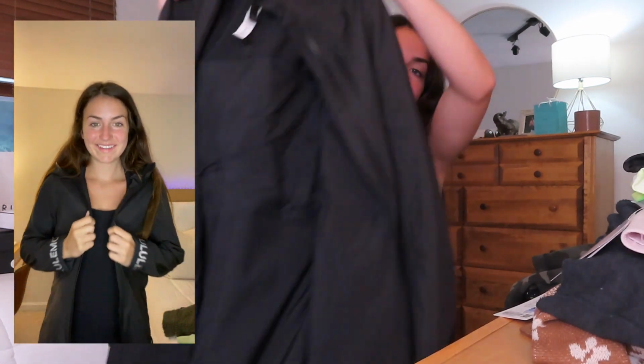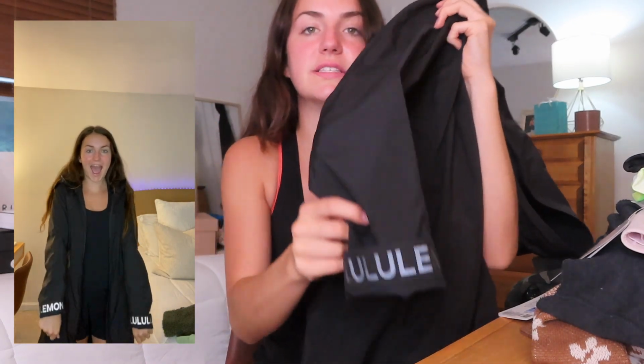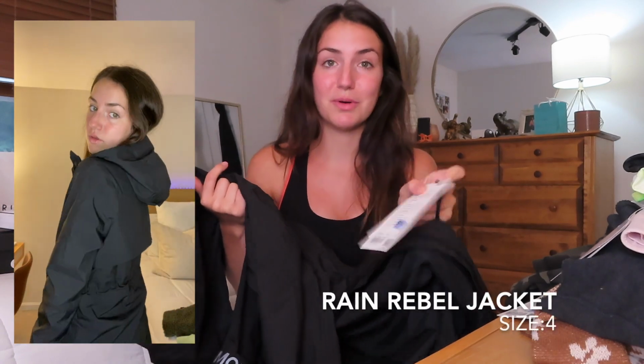The next piece that I got from Lululemon, and the last piece, was this beautiful rain jacket. Oh my goodness, I can't even comprehend how gorgeous it is. Just look at the sleeves. Oh my god. So this jacket retails normally for about $250. It was on sale at the outlet for $150, and then all outdoor was $69. So I got it for $69. I got it in a size 4 in the color black, and it's called the Rain Rebel Jacket.